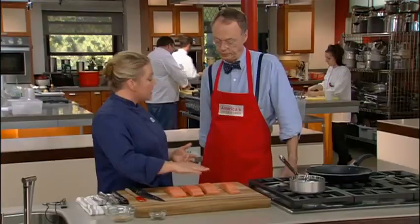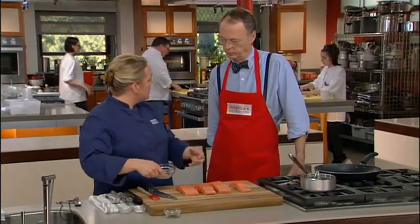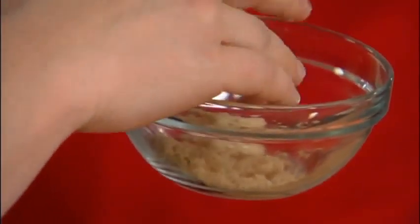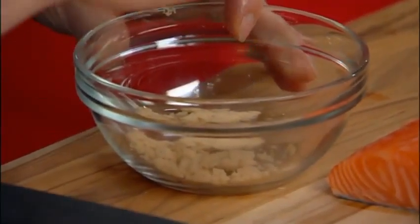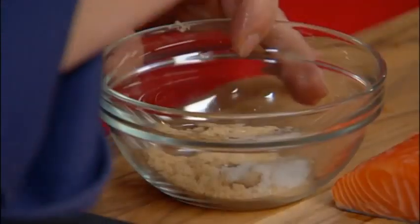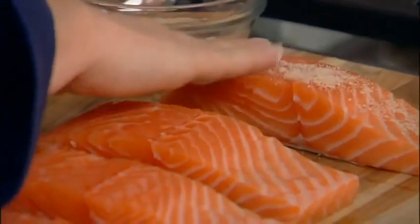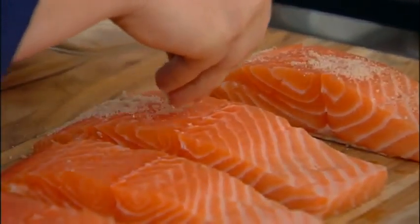Now the other problem of getting the glaze to stick to the salmon is the salmon is obviously pretty slippery. So what we're going to do is make a mixture to make the surface of the salmon just a little tacky. And that's going to consist of a teaspoon of brown sugar, half a teaspoon of kosher salt, and a 1/4 teaspoon of cornstarch. And that cornstarch is pretty unusual, but again, it makes a sort of tacky consistency. We're just going to put it on the very top of the salmon.